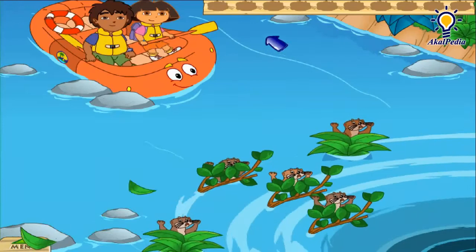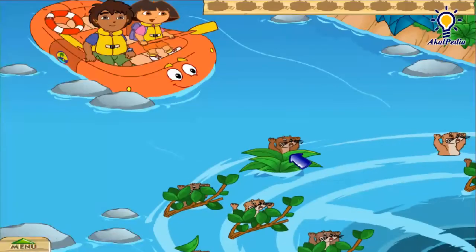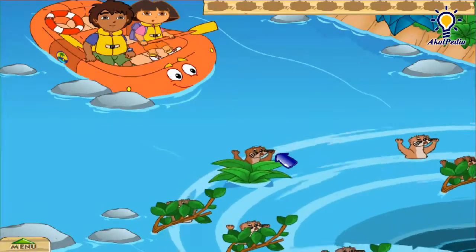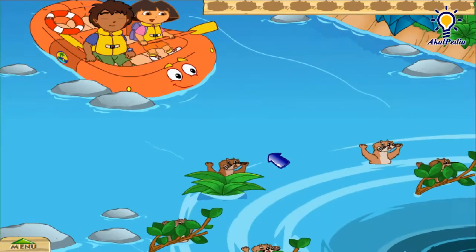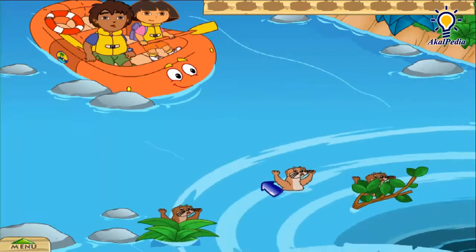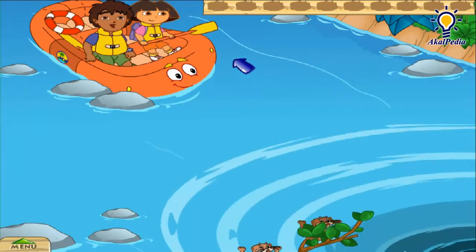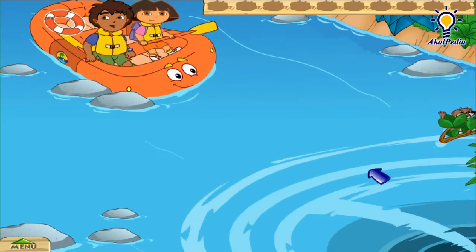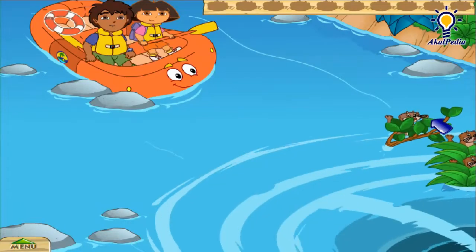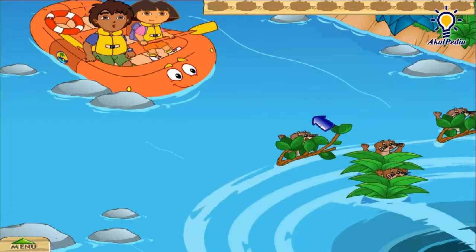Help us! Uh-oh! Diego, it looks like more animals need our help. Those river otters are stuck in the whirlpool. We've got to rescue them. Will you throw the life preserver to the river otters? Gracias. Click on the life preserver to pick it up. Then, click on a river otter to save her. Look carefully.